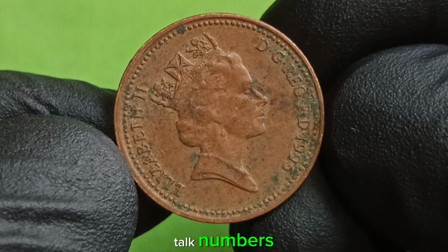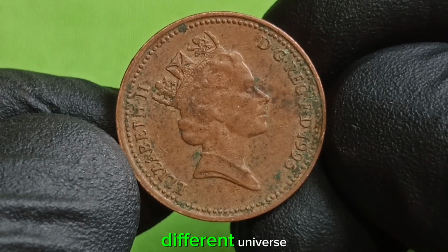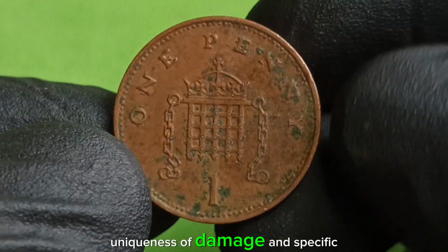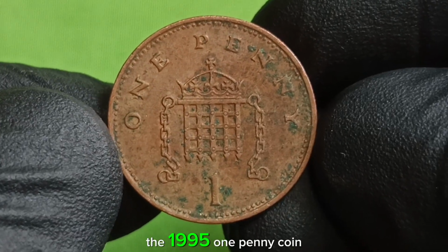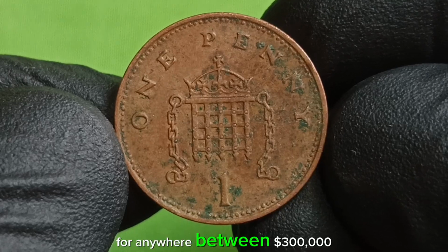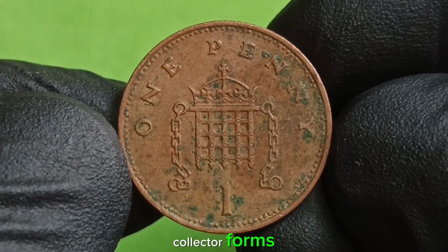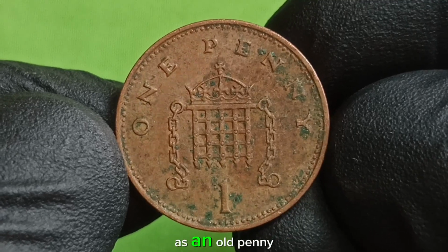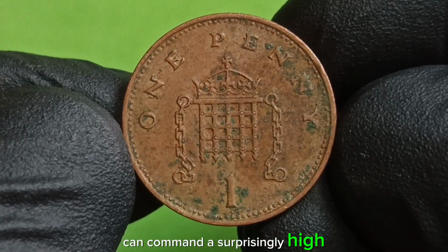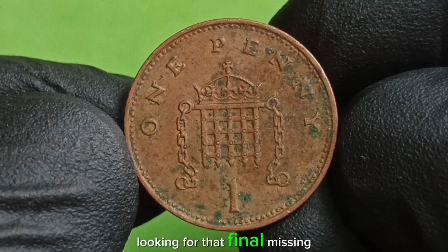Now let's talk numbers. While face value remains 1 penny in the UK, the collector's market is a different universe altogether. Depending on the degree of wear, uniqueness of damage, and specific errors, the 1995 1 penny coin in circulated condition has been listed and sold for anywhere between $300,000 or even more on platforms like eBay and collector forums. That's right, something as simple as an old penny found in a drawer or passed down in change can command a surprisingly high price, especially if it catches the eye of a dedicated collector looking for that final missing piece.